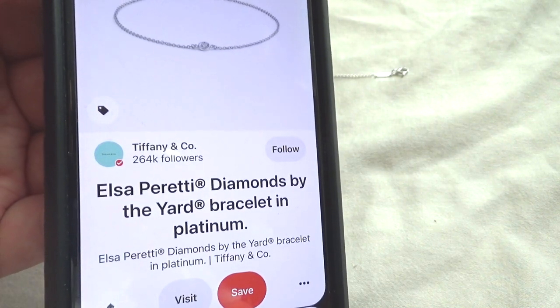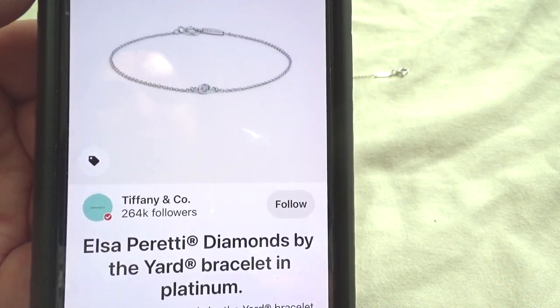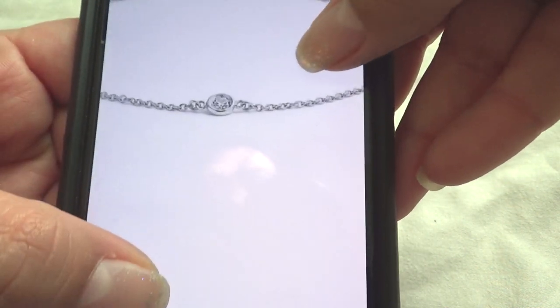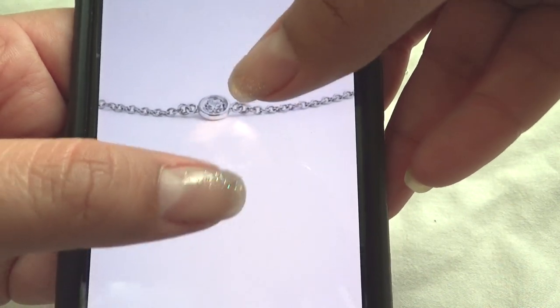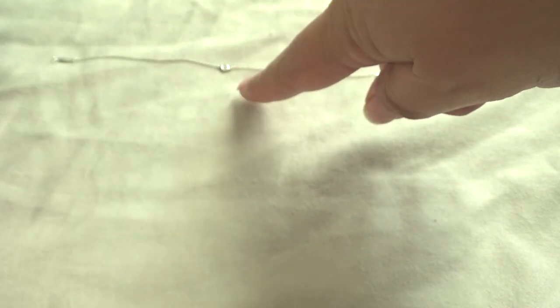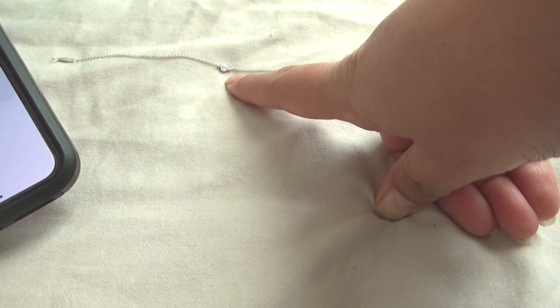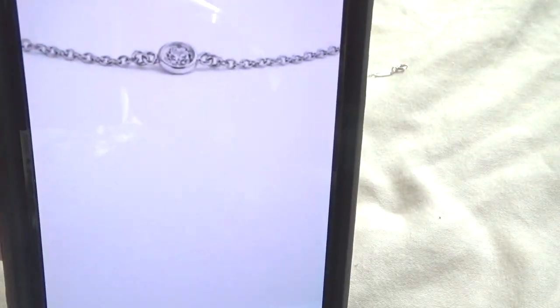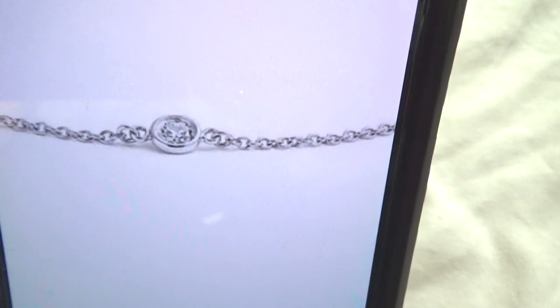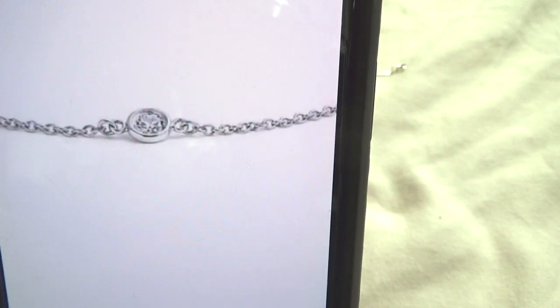The Elsa Peretti Diamonds by the Yard bracelet in platinum, okay? With a bigger diamond. Again, you can't really see the difference based on this and what I just showed you here. This, I believe, is a 0.05 carat. And I think this one is set in platinum and it is 0.09 or 0.1 carats. I don't recall anymore. Okay, so this was the goal for that.